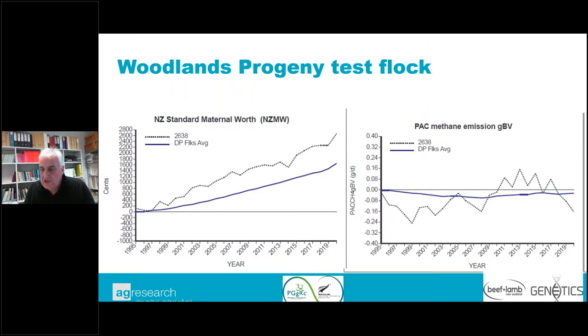And while we've done that change, we've managed to keep or increase the rate of genetic change in our flock for the standard New Zealand maternal worth. You'll note down below I've got the genetic trend of the industry as a whole. This is another aspect that's often ignored: typically, when you've got a selection index available, the industry only probably makes 50 or 70% of the potential change. And this is showing that you can probably include methane BVs, and by doing it via genomic selection, you're capturing a lot of other gains, and you probably make more progress in your maternal worth while you're reducing your methane emissions.